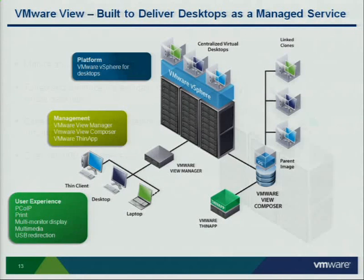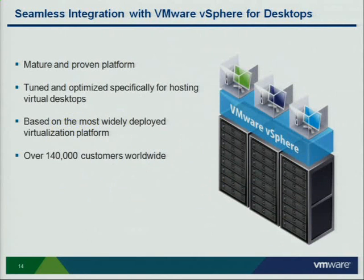All right, so vSphere for desktops. I'm not going to spend time here, obviously I didn't update this slide. I didn't get the memo that apparently from when I wrote this slide 2 weeks ago to today, we've added 50,000 customers. It's been a busy 2 weeks for VMware because I think the number is 190,000 now.